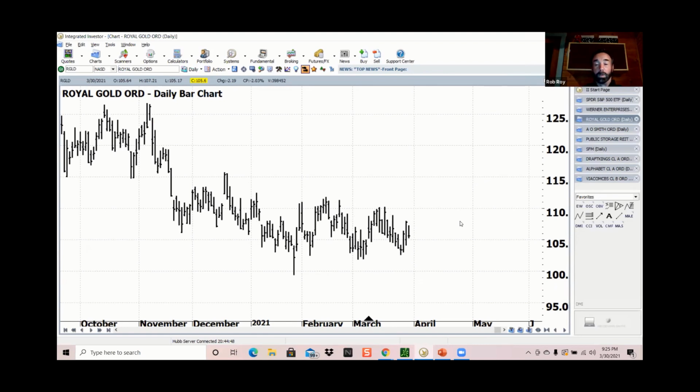Now, Royal Gold usually moves really well with the price of gold. So if gold could get its act together and make some sort of a move, again, this is a strangle, so we don't care whether it's up or down, then Royal Gold tends to give you, it's almost like a leveraged instrument. It gives you a better percentage return out of the movement than just simply the metal itself. But so far, nothing's happened there. So that one's still the same.